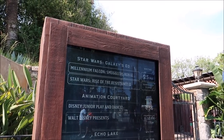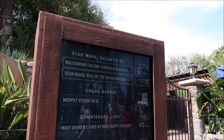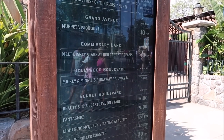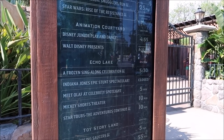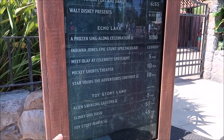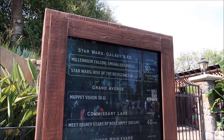It is $18 to purchase the Genie Plus today, and I don't think anybody needs it. Look, Smugglers Run is 25 minutes. Tower of Terror is only 20 minutes. Rock 'n' Roller Coaster is actually closed at the moment. But yeah, Toy Story Mania is 45 minutes. Slinky Dog Dash is 55 minutes. These are great wait times for today.